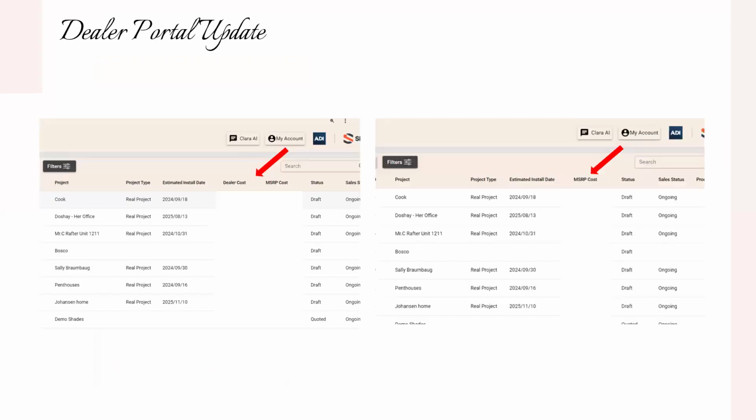Now moving on to the next screen, we can see that the dealer costs have also been removed from the project section throughout the portal. This allows you to work on a quote at a client's location without showing the dealer costs. Just make sure that you've turned the feature off in My Account before visiting the client. It's always a good idea to test it beforehand by turning off the dealer cost, so you're ready to work on site without any issues.